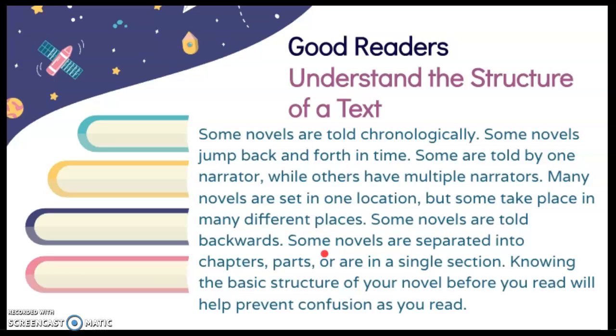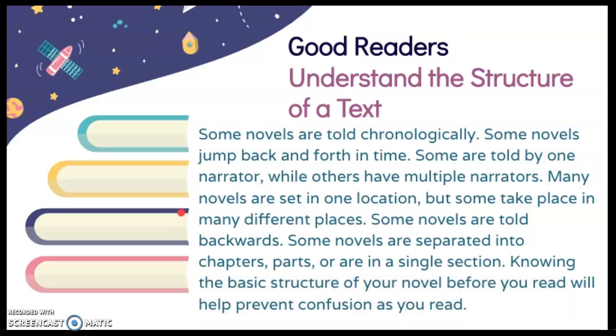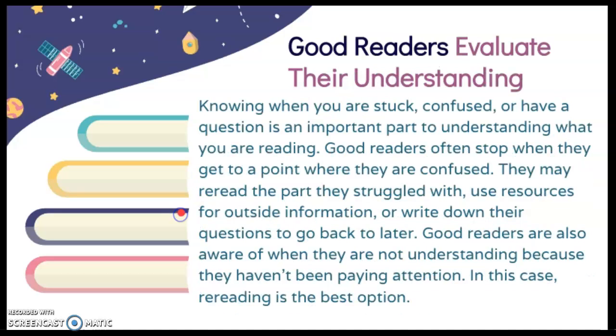Knowing the basic structure of the novel that you're going to read beforehand can be really helpful and can reduce some comprehension issues and can reduce some confusion and frustration as you read.